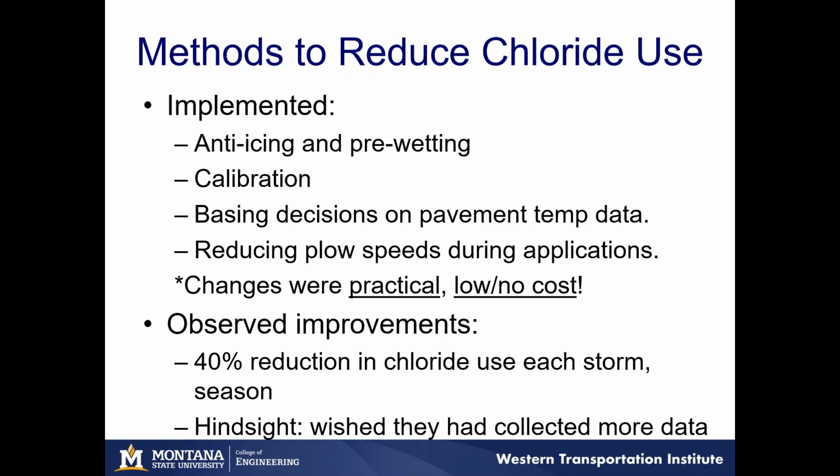And in hindsight, I think from both ends, the conservation group as well as the DOT, they wish they had collected more data just to further reinforce all the effort and all the benefits that they were seeing.